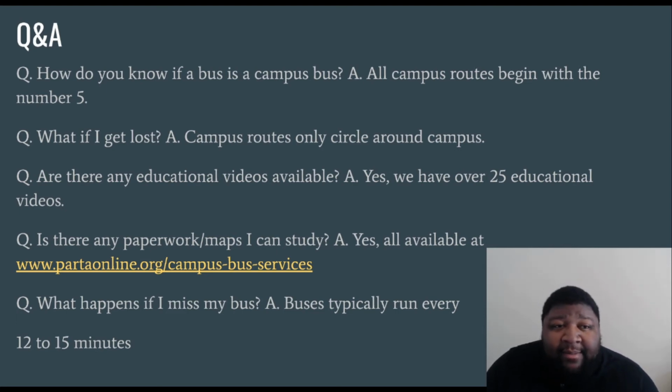But here's kind of the main questions that I've heard over my years here. First question is, how do you know if a bus is a campus bus? So we have different routes. We have 9 county routes. We have about 5 to 7 campus routes. How do you know which one is a campus route?